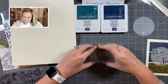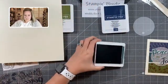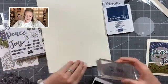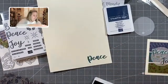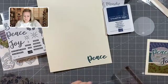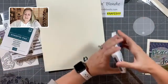So Peace will be done in Pretty Peacock. We're gonna ink that up and stamp onto our piece of Very Vanilla cardstock. And now we're going to use Joy, and we're gonna stamp Joy in Night of Navy.